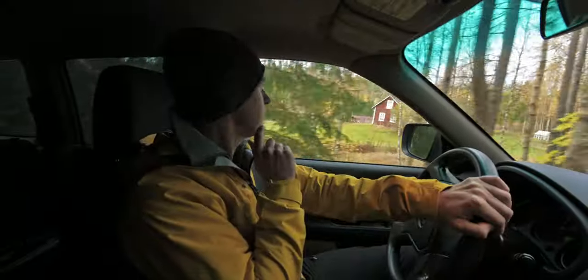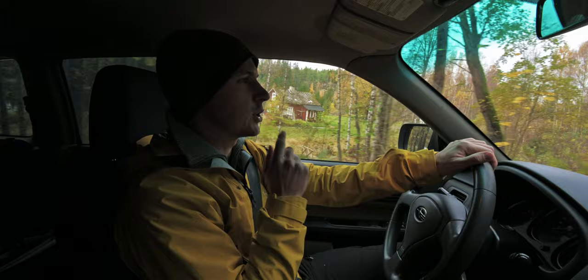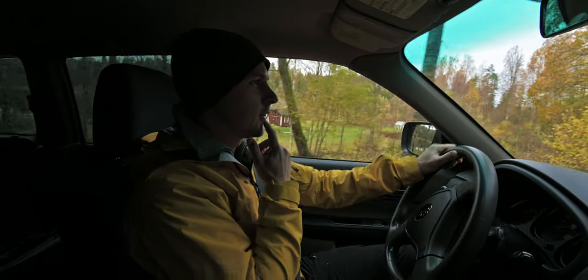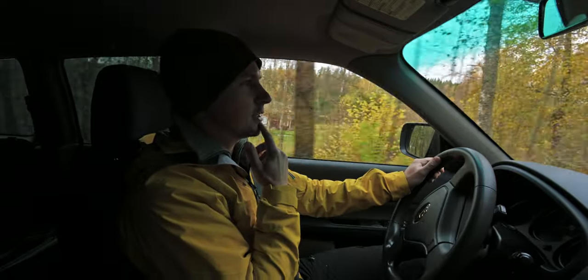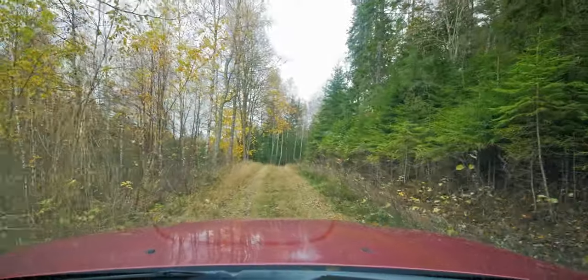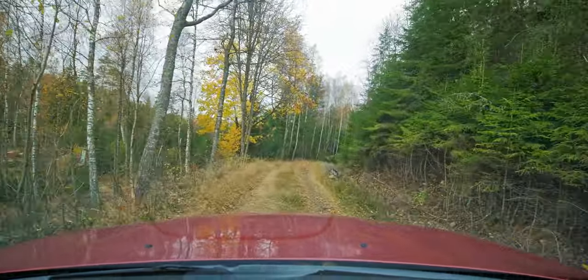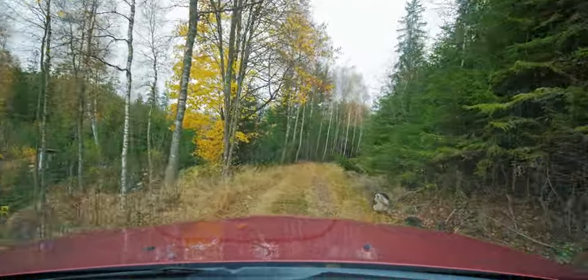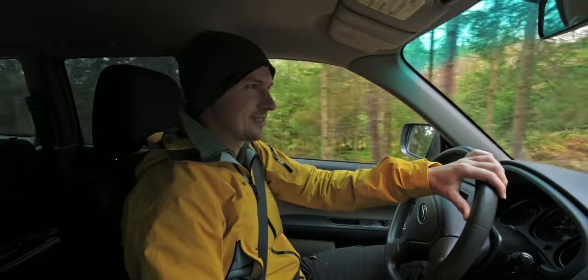I have to note that I have not driven past a sign saying that this is a private road. And obviously no gate. So technically I'm allowed to drive here. I have no idea where this road actually goes. It's just pure fun driving on it.